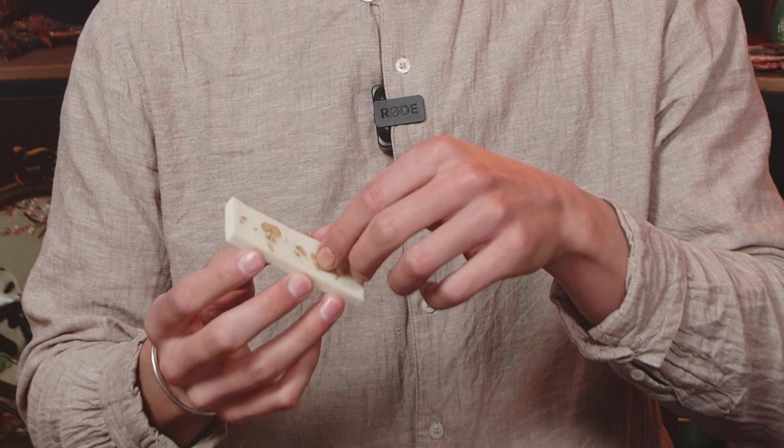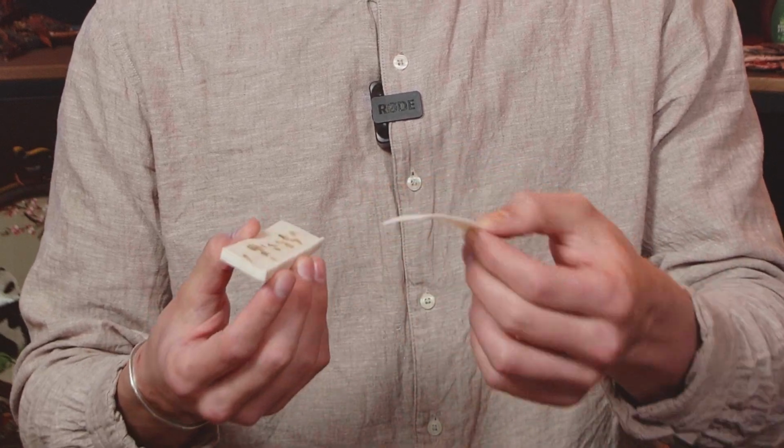All right, guys, and one thing to remember when you buy these snacks, they can sometimes stick together, but they're also made in very thin slices, so you can take them apart if you want to eat them individually.